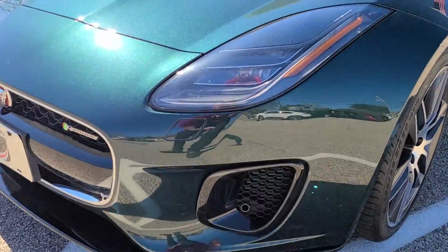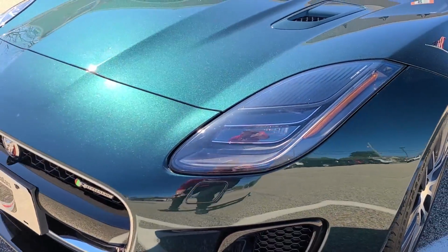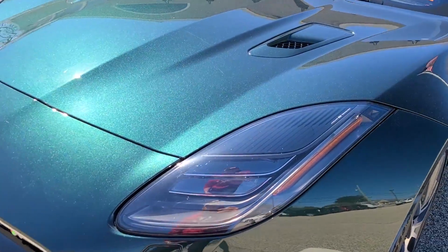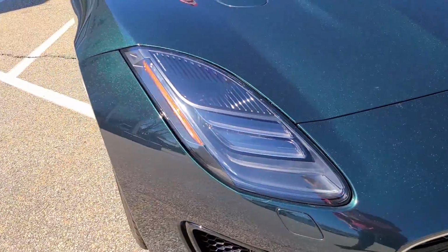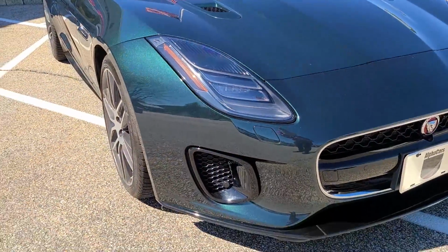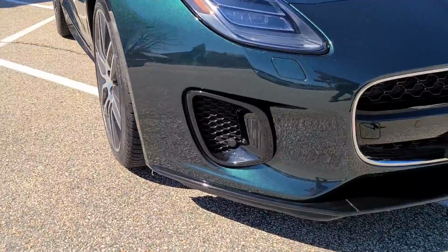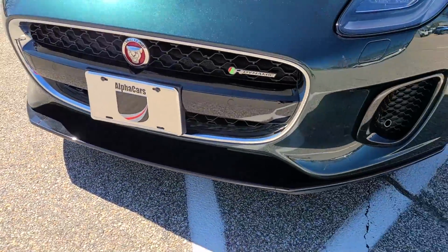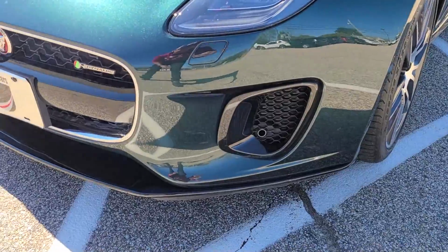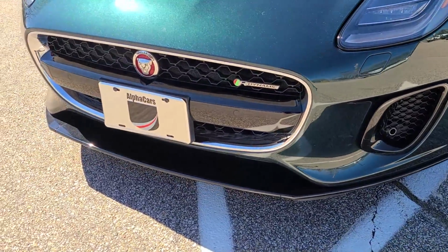Now, taking a look, you'll find this is the facelifted first generation F-Type, so you do have the kind of more sleek and aggressive looking headlight technology. I think they look phenomenal, and it adds a bit more of an aggressive look here at the nose. Looking at the paint condition, you'll find no major rock chips, and any of the imperfections that I've found on this front end of the vehicle are only confined to the PPF film.